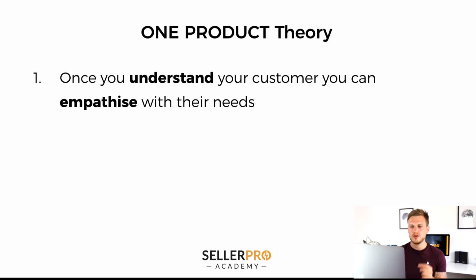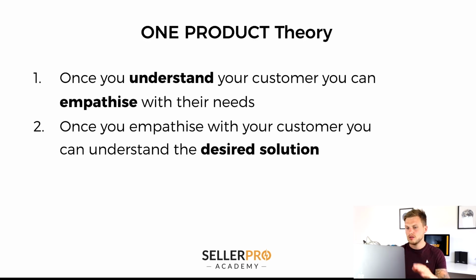The more you understand about your customer, the more you can empathize with them. That's so, so, so important. If you're launching a product, doesn't matter if it's on Amazon or any business, if you do not understand your customer, you are not going to be able to provide them with a solution. Hands down. And if you think you can do that without knowing your customer, you're absolutely deluded.